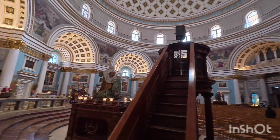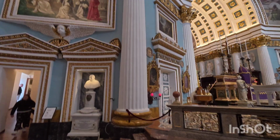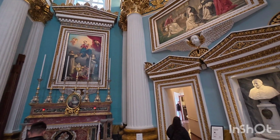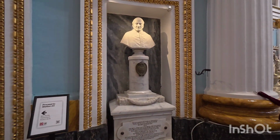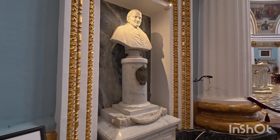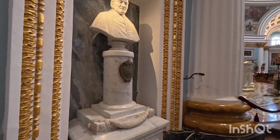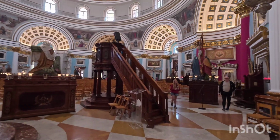Pulpit. Not as elaborately decorated as in other places in Europe. I'm not sure what this is. Proceed to station 23. Main sacristy, museum, bomb and praying space. Very strange.